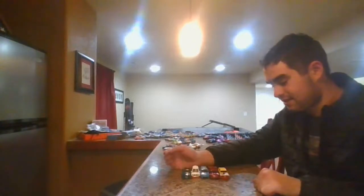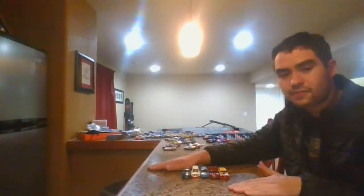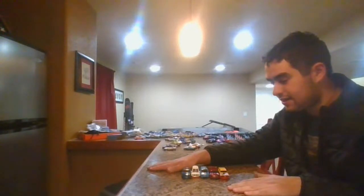But yeah, these are the cars I unboxed. So yeah.